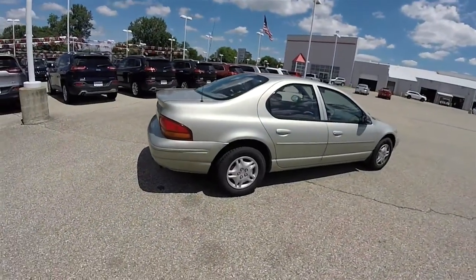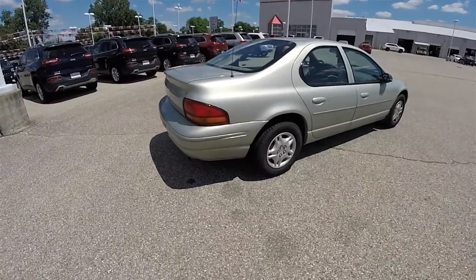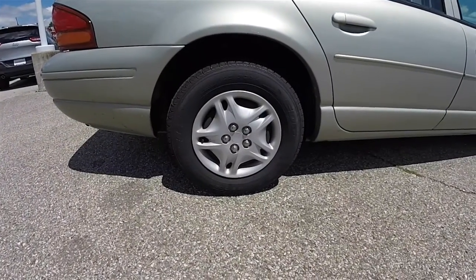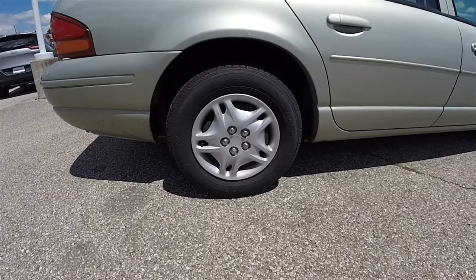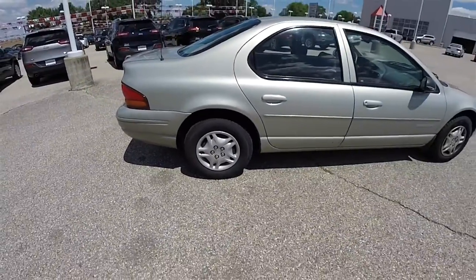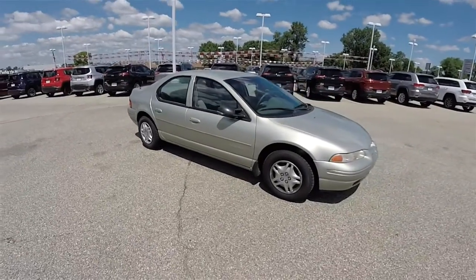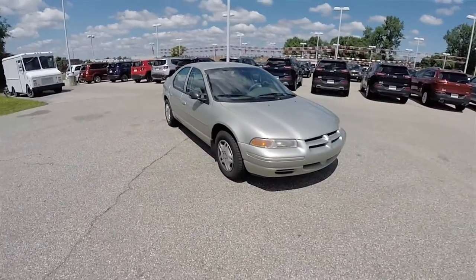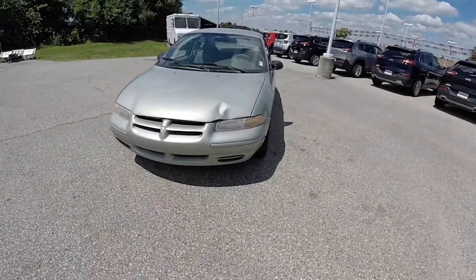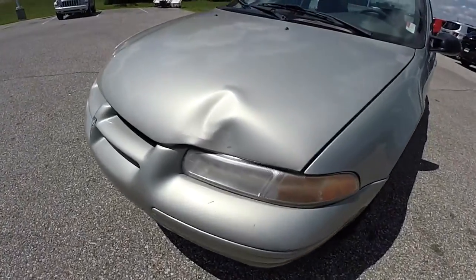The vehicle is in really nice shape for its age. It is a one owner with no accidents. 14-inch steel wheels with the silver caps on 195/70 R14 tires. Up front does have a small wrinkle in the hood.